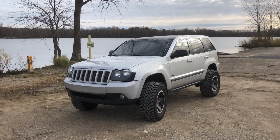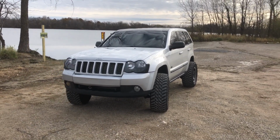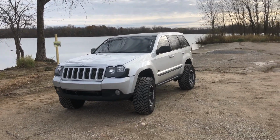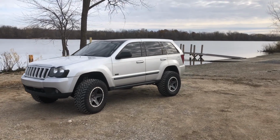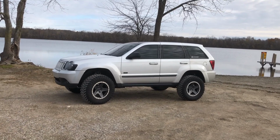The engine would have seemed like it had way more power than it does now because it's turning 33s with 3.07 gear ratios, which obviously, it would be a great idea to upgrade gear ratios because the math doesn't work out with turning such big tires. But I have to say, from stock, it is underpowered.